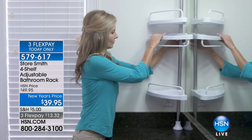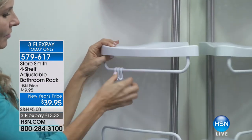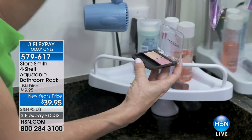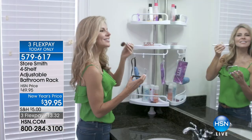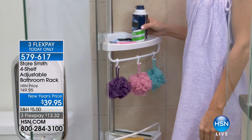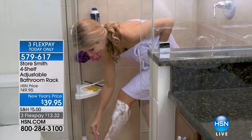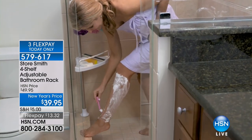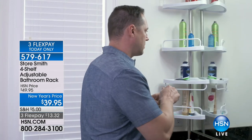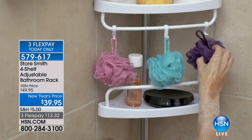It's $39.95, and the design is perfect for those of us that have shampoos, conditioner, lotions, shaving cream, and razors at the bottom of the shower, so that you don't have to bend down and constantly pick them up. You can now have them on shelves, but these shelves are much larger than what you would typically find. And having that vertical space, allowing you to go to a 10-foot ceiling, is a perfect idea.